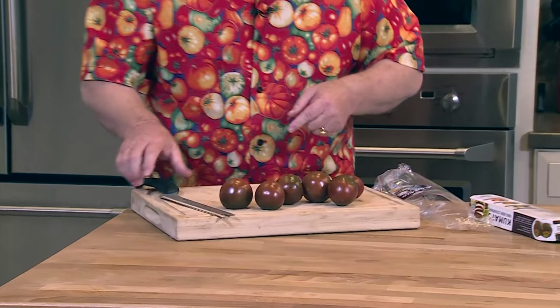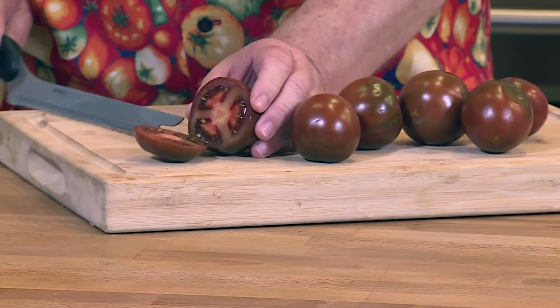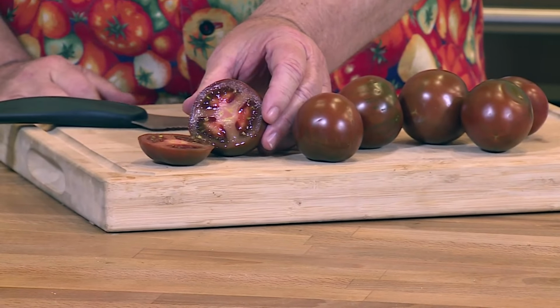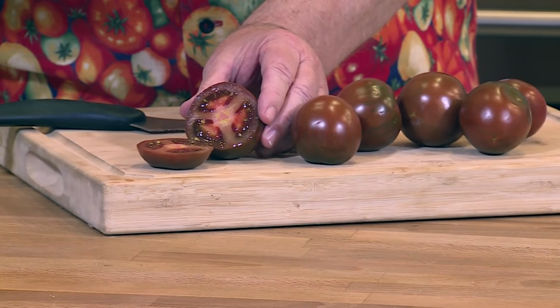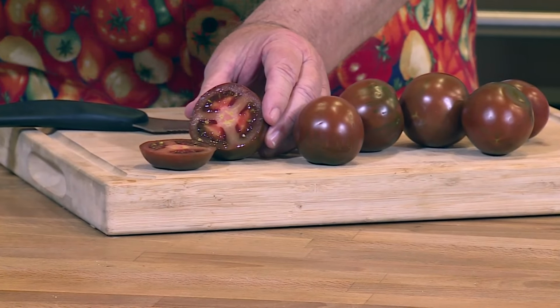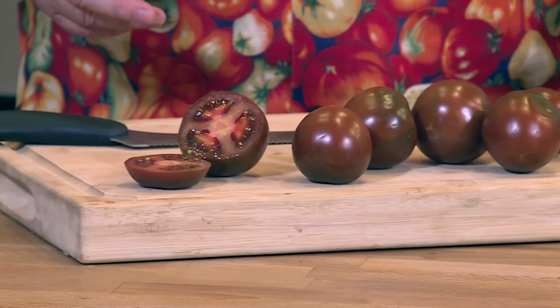SX387 is the variety name. That's not a very good name, is it? So that's why they gave it the name Kumado. Take a look at that inside. Oh my goodness. You want an intense tomato flavor? You want sweetness in a tomato? It's called a Kumado, and you too will fall in love with these. A BLT never tasted so good.